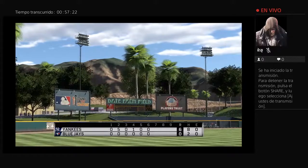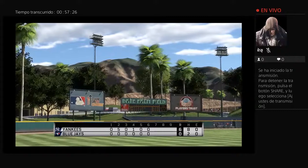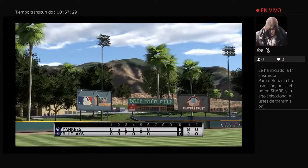Welcome back to Baseball on the Show. Yankees leading this one as we get ready to start the 7th. But before we do, here's a look at our game summary to this point.